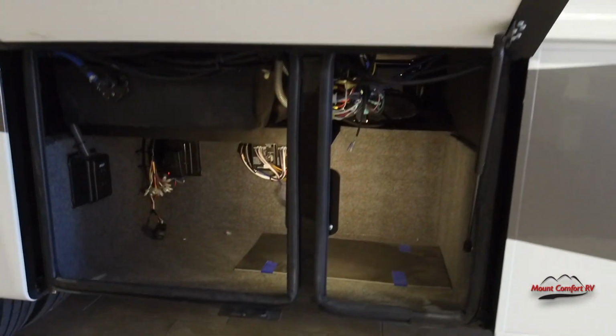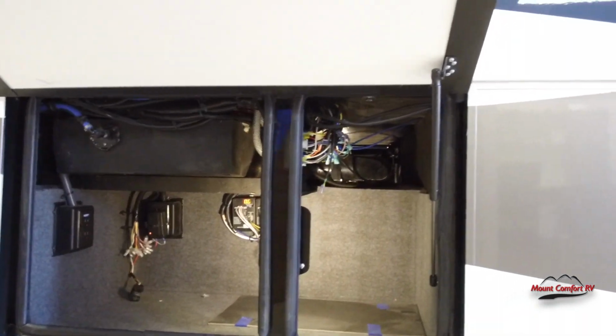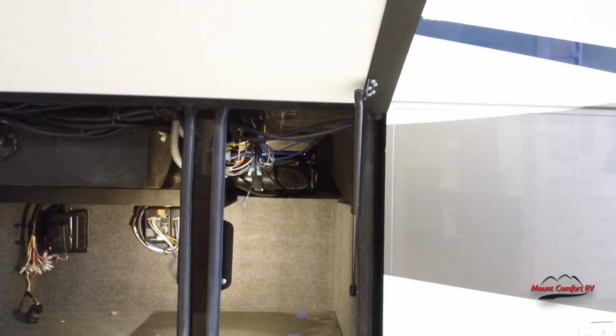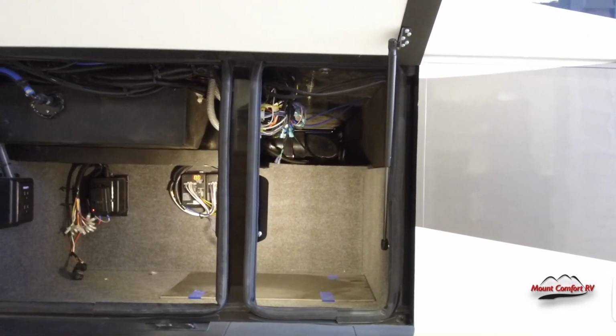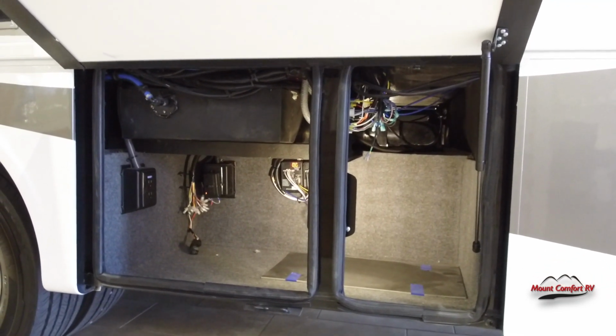All right, let's move back another one. All right, all storage here. Even a little bit of deep storage up top there. If you had fishing poles or something like that you wanted to run back through there, you certainly could. These compartments are all very well sealed with bulb style sealing, and those compartments are carpeted to keep stuff from sliding around.